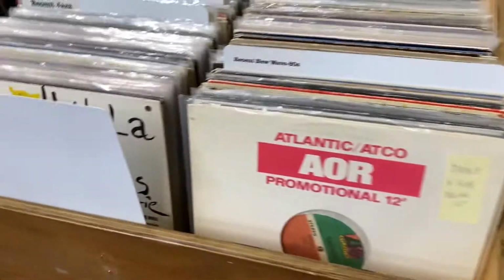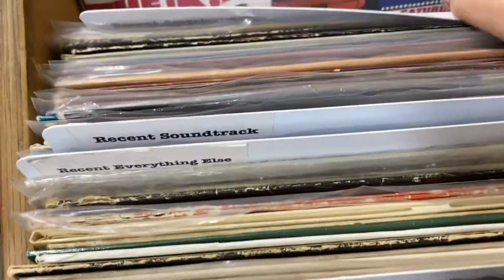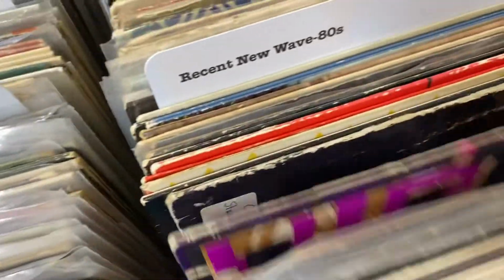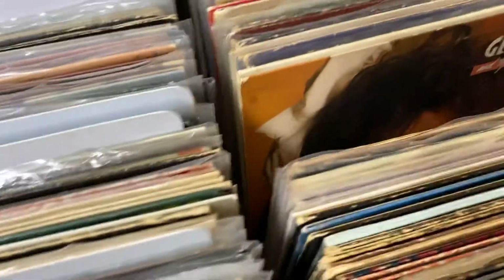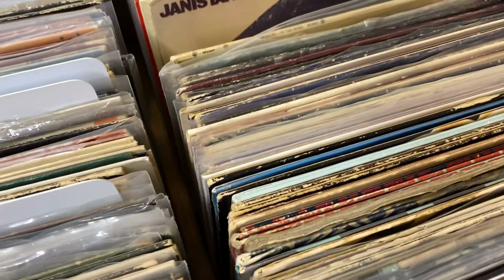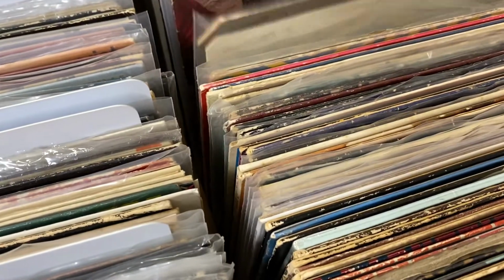And here's my new arrivals and lots of cool stuff to dig through here, folks. Recent stuff. Just come check it out. We're down here in downtown Selma, right off Interstate 95.